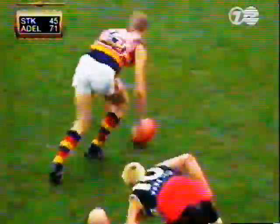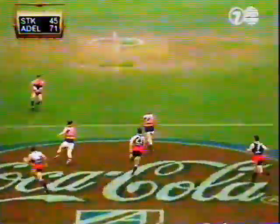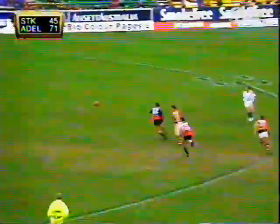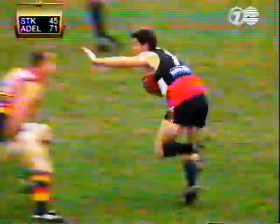Smart. Everett comes on in. Here's Burton. Great hands. The burst of McLeod. This is direct football. Into the centre corridor. Into centre half forward. McGregor over the top of Shane Wakeland. Matthew Young there to support for the Saints. Pirouettes out of trouble to Lenny Hayes. Back to Young. The forward handball.